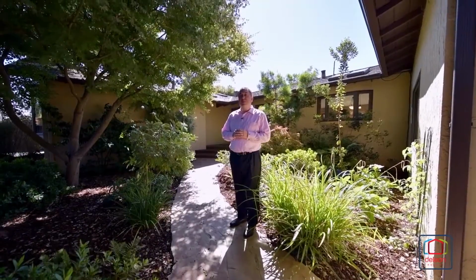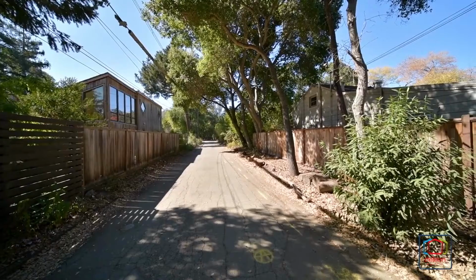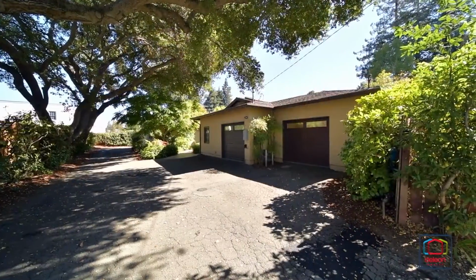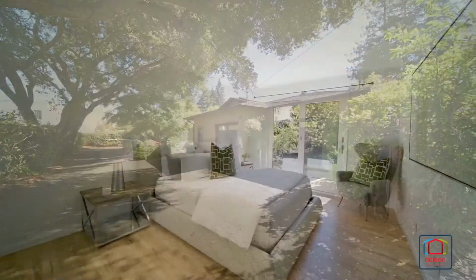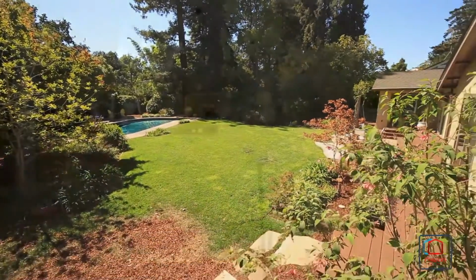We are really proud to present this great new listing at 624 Berkeley Avenue in beautiful Menlo Park. A tree-canopied street in the desirable Menlo Oaks area of Menlo Park provides a peaceful setting for this inviting four-bedroom, three-bathroom home set on nearly one half of an acre.